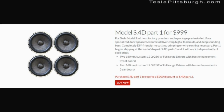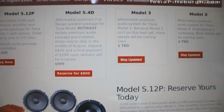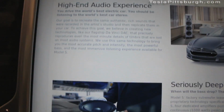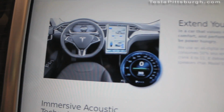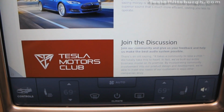So, the question is, for $1,000, which is less than half the cost of the factory upgrade, can I approximate, or at least dramatically improve, the sound of the standard Tesla audio system? Harmonic says that their upgrade is a plug-and-play type system. All you have to do is dismantle the doors, pop in their speakers, put everything back together again.